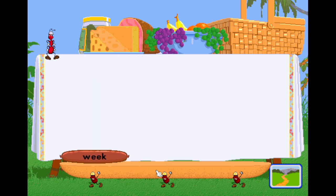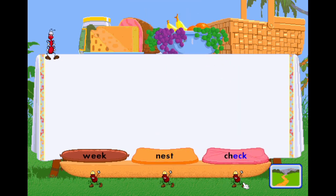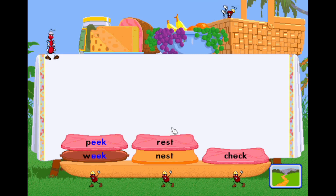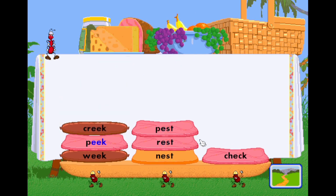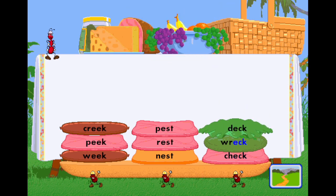Week. Nest. Check. Rest. Peek. Pest. Creek. Wreck. Deck.